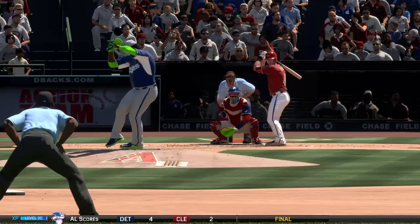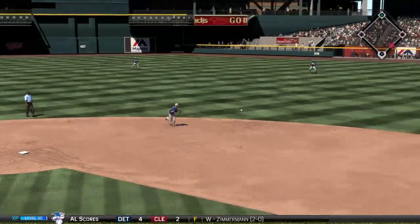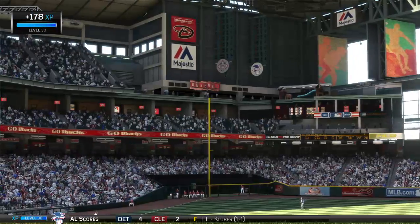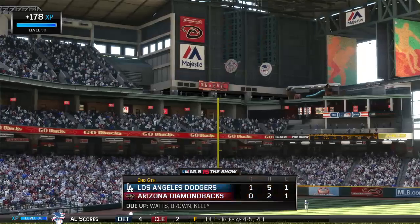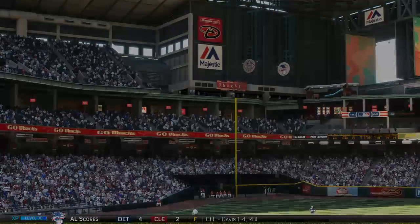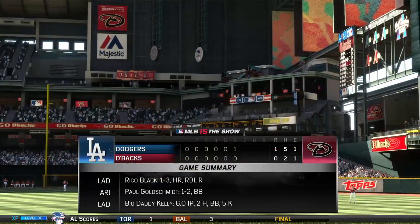Standing in now, Paul Goldschmidt. This now is hit to second. Does he have another 1-2-3 inning? He does. 7 in a row he's set down now as the side is retired. So another good inning for him on the mound. 6 shutout innings now. 7th inning coming up. It's the Dodgers 1 and the Diamondbacks nothing.